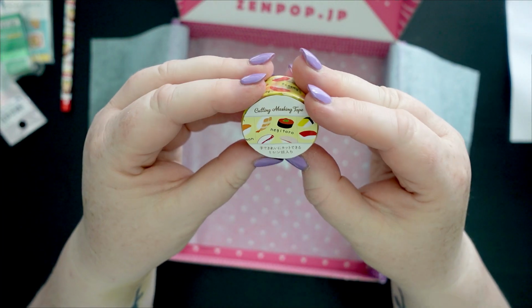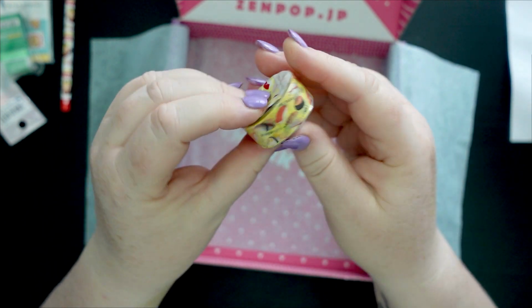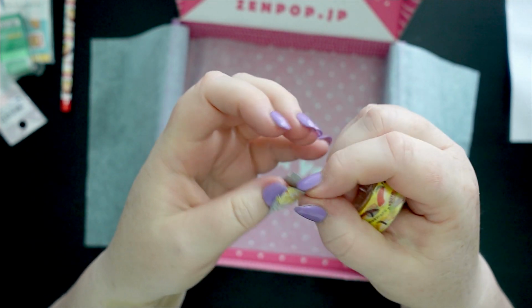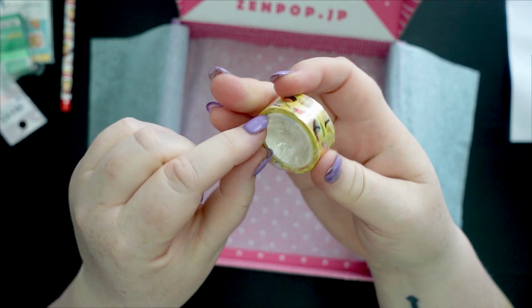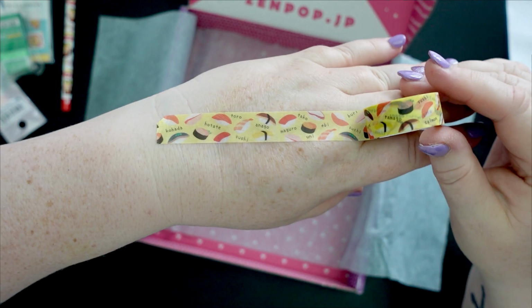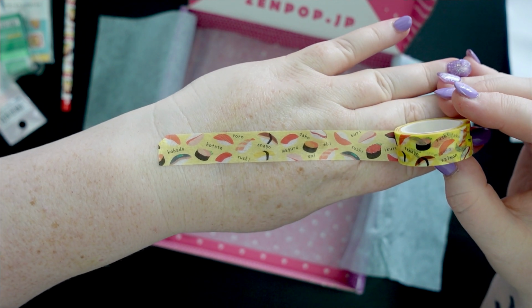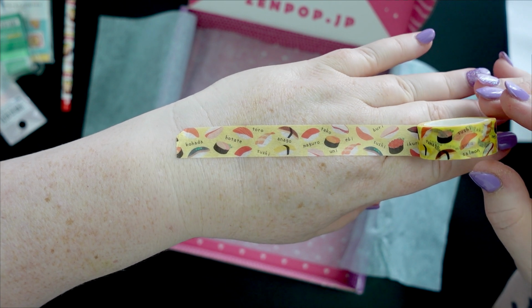Last but not least is masking slash washi tape, which is, I believe, sushi themed. So I'll get the cover off. Use my hand again as the backdrop. So yeah, there you go. That's quite pretty.